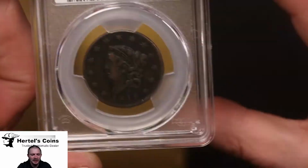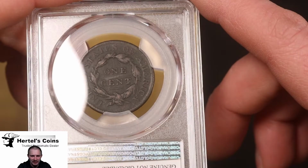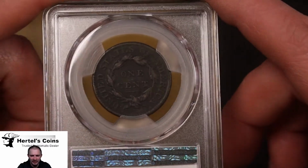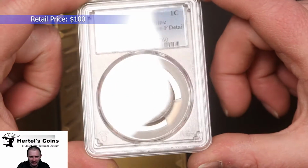Next we have 1816. Nice, a lot of detail left in this. A little bit of pitting, some green you can see in the back of here. Sometimes you can get that green off, but when it's really pitted in there, it's there to stay. But this one came back as a fine, but with detail, environmental damage.